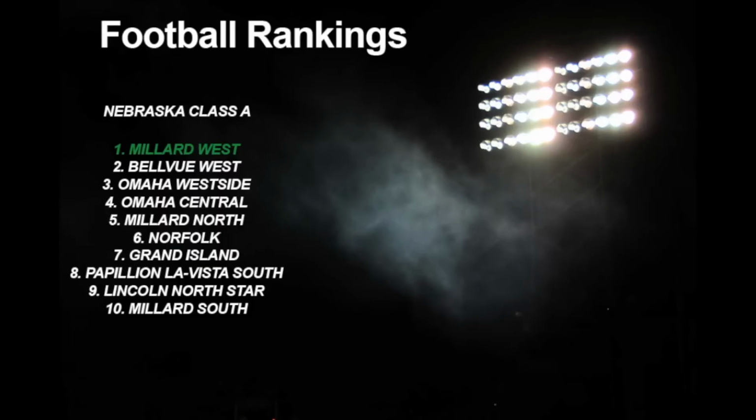Not well. The Wildcat softball team has gotten past their rough patch, escaping their losing streak. They've won 8 of their last 10 games and hope to continue that streak. Our football team is still undefeated. And by the time this airs, we're pretty sure that streak is still going to be alive. Here are the top 10 rankings as of week 4.